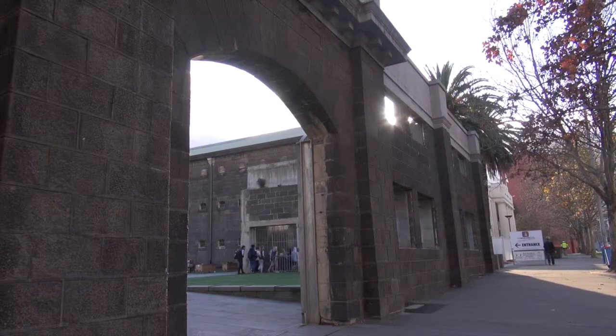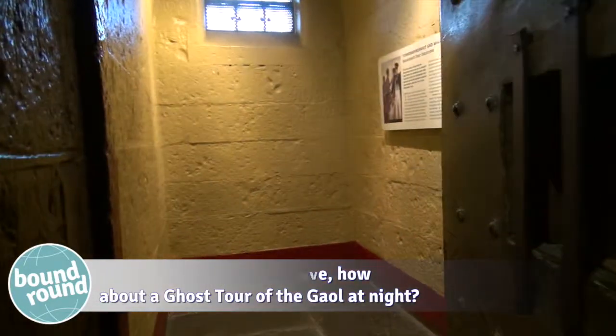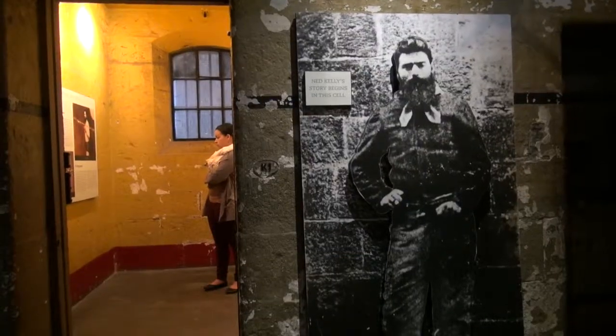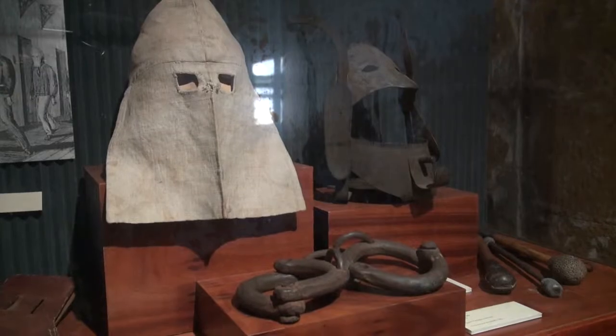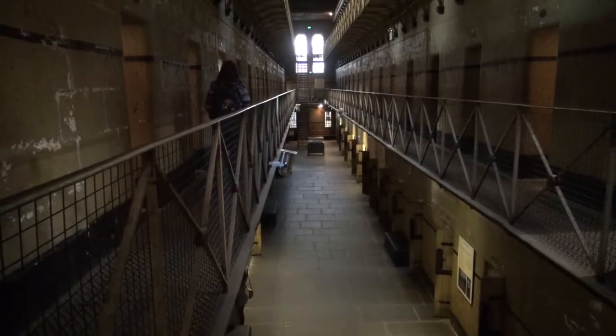The Old Melbourne Gaol housed many criminals around the 19th century. The cells are quite small, but Ned Kelly, for example, stayed in one of the bigger cells. It'd be a very good place for people to visit if they come to Melbourne.